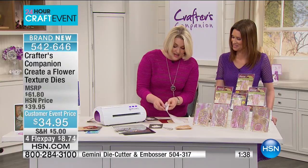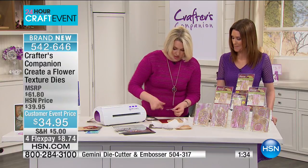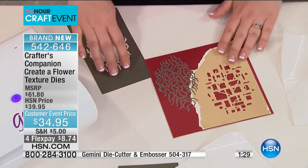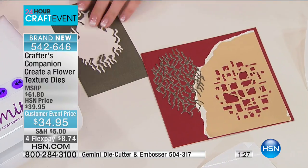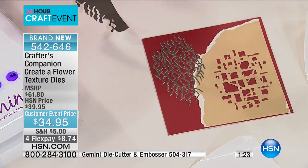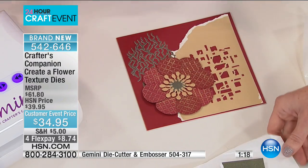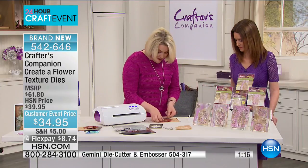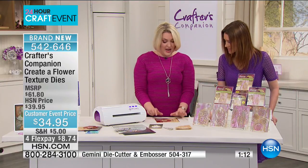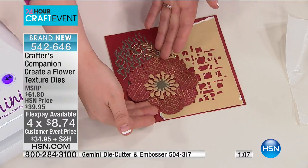So again, if you are going for these dies, they work perfectly in conjunction with your Xyron machine. Can you see how we're just layering up those different textures to give us a working background to then be able to take things like the other dies that you've got? I've got the creative flower that we had on earlier, last night. Just a few of my embellishments. And you can see how just by adding that layer of texture in the background, it helps build the card up ready to pull the bit forward.